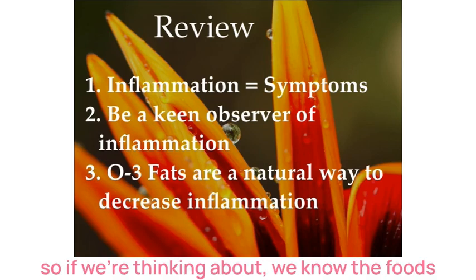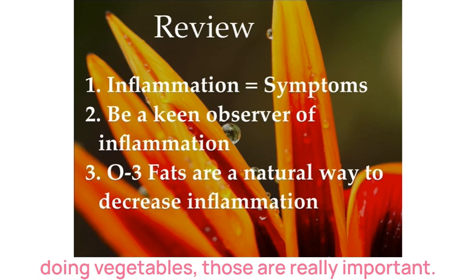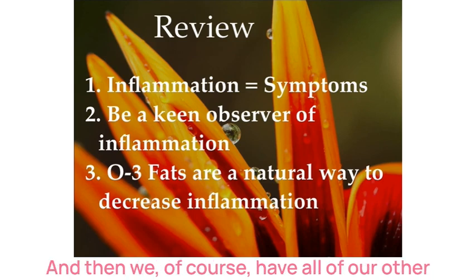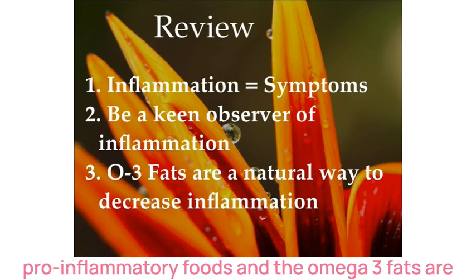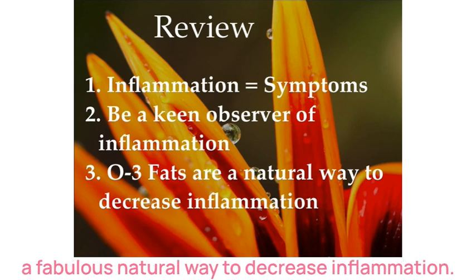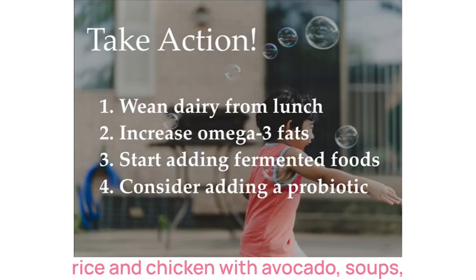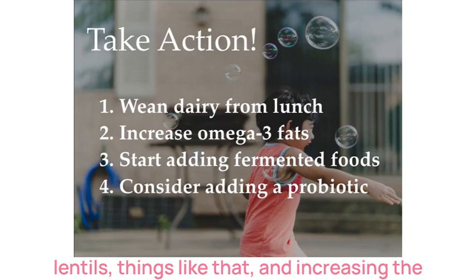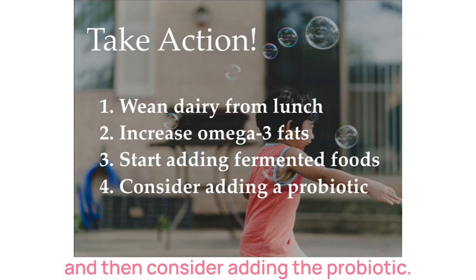So we know the foods that have the good omega-3 fats, and vegetables are really important. And then we, of course, have all of our other foods, but we just try to do less and less of the pro-inflammatory foods. And the omega-3 fats are a fabulous natural way to decrease inflammation. So you want to think about doing maybe rice and chicken with avocado, soups, lentils, things like that, and increasing the omega-3 fats. Start adding fermented foods, and then consider adding the probiotic.